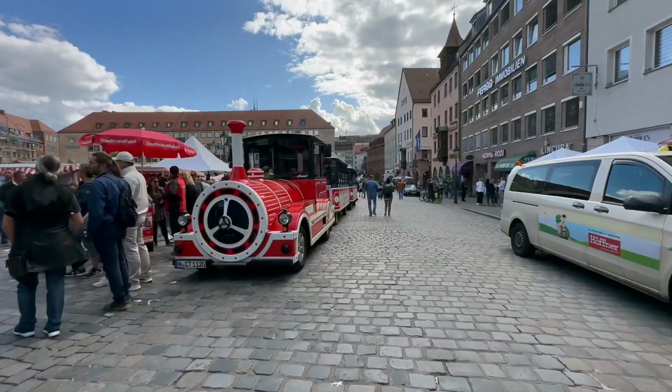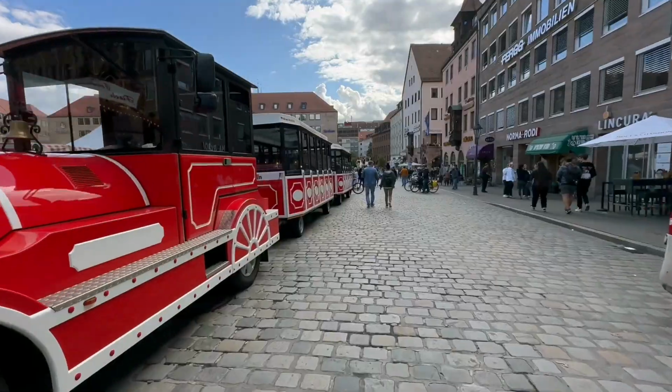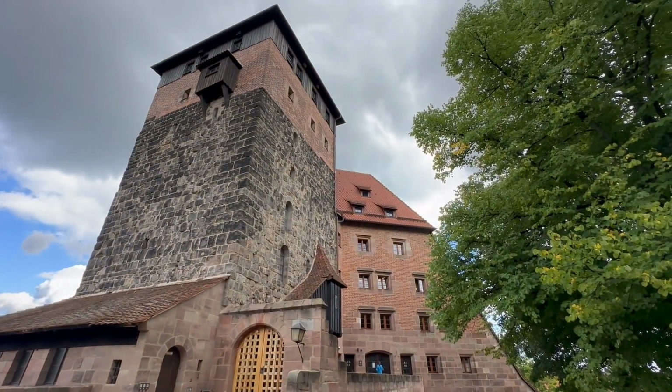In conclusion, Nuremberg is a city with a rich and complex history that offers visitors an unforgettable journey through time. From its stunning medieval architecture to its significant World War II sites, there is no shortage of captivating attractions to explore.